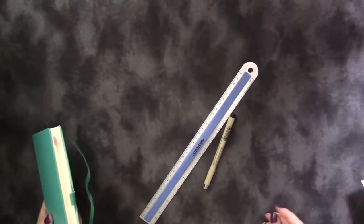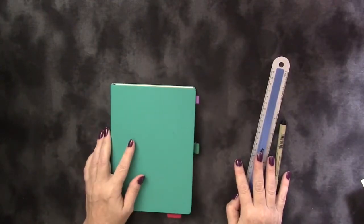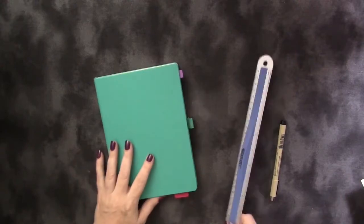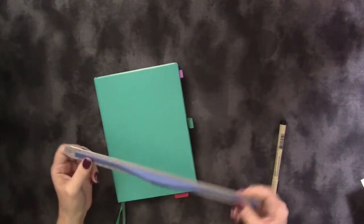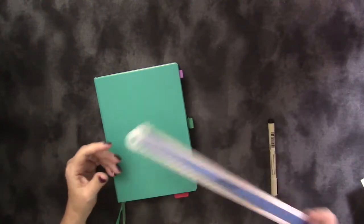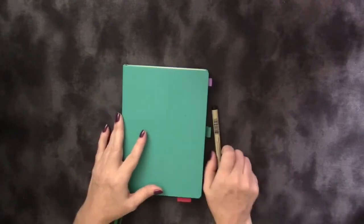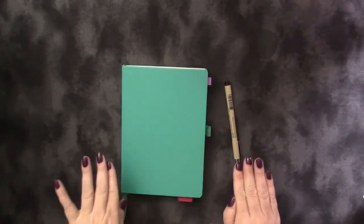And what you need to set up a bullet journal is very simple. You need a journal of some kind. You need a ruler, helpful. Actually, truthfully, you don't even really need a ruler for this setup. So no, we can throw this away. What do you need? You need a pen and you need a book. That's all you need to get started.